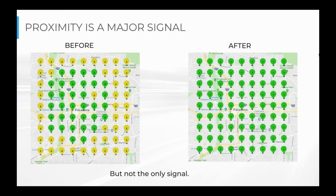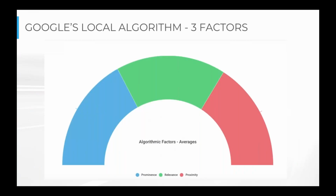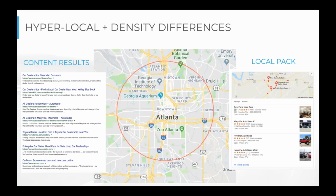So all I'm saying here is that it requires a partner who is in tune with this stuff. And right now, we just don't see a lot of people in the automotive space talking about this at the degree that we are. And one of the final pieces I want to talk about, the differences between content and local SEO, or map pack or local pack SEO, is the hyper-local and density aspects.